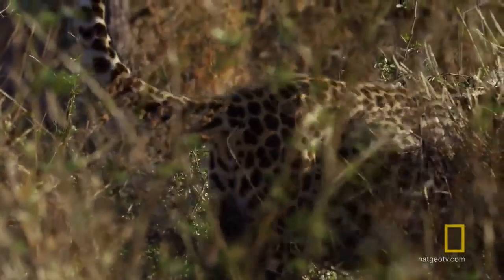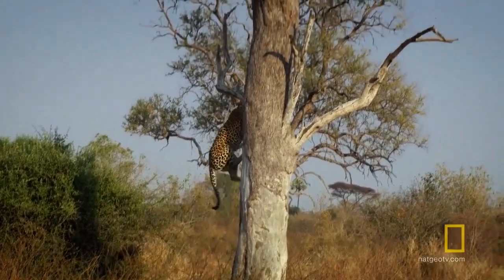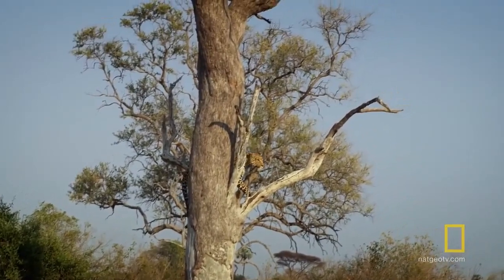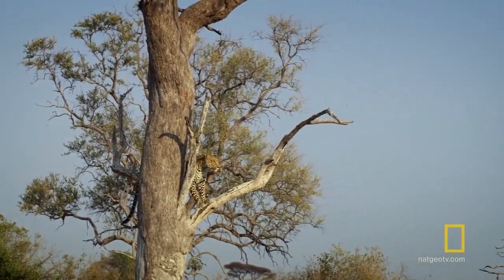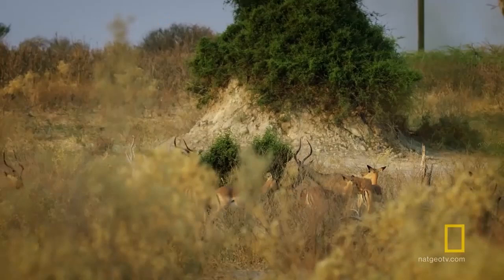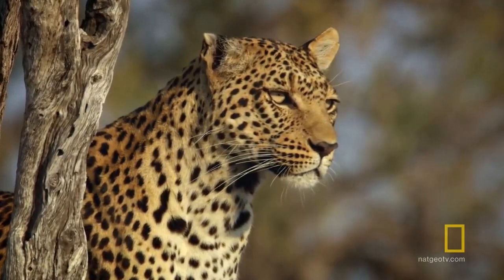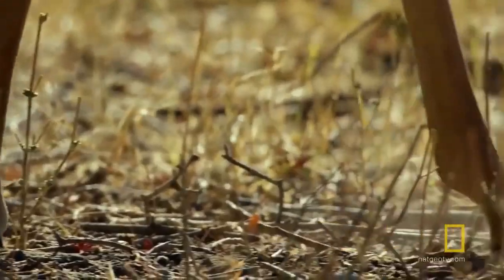But her success is marred by tragedy. She has only one surviving heir. This season could be her final chance to further her legacy.